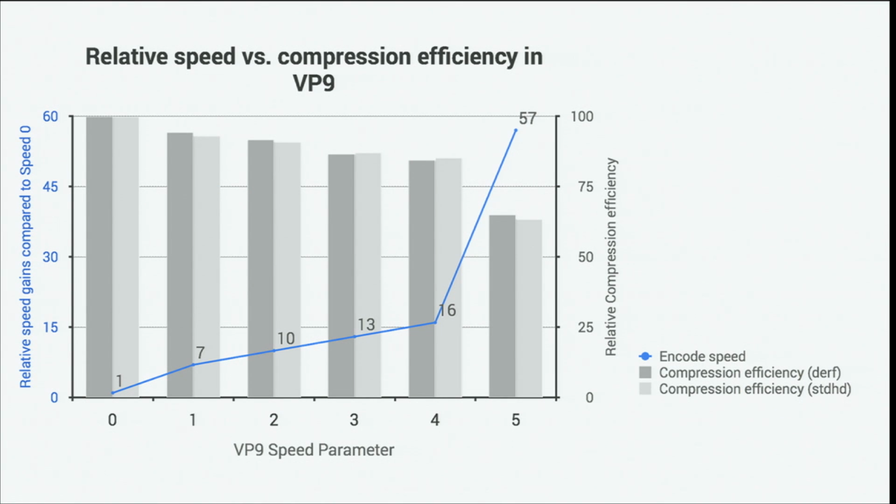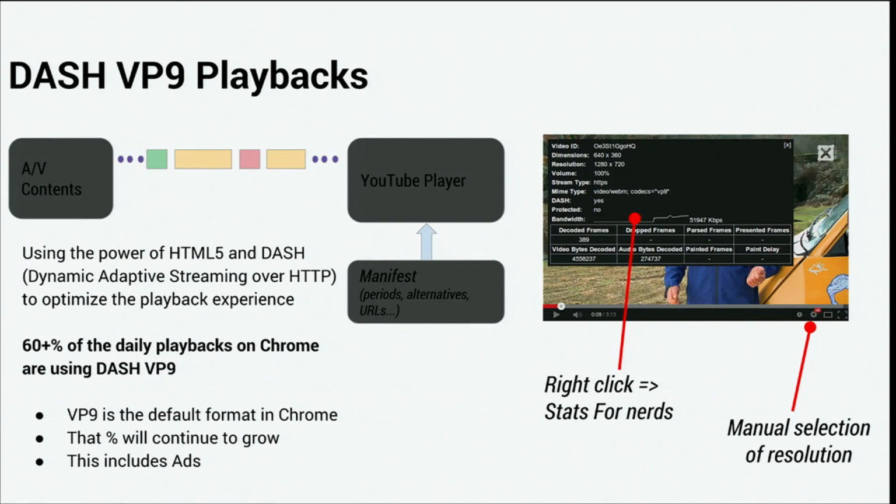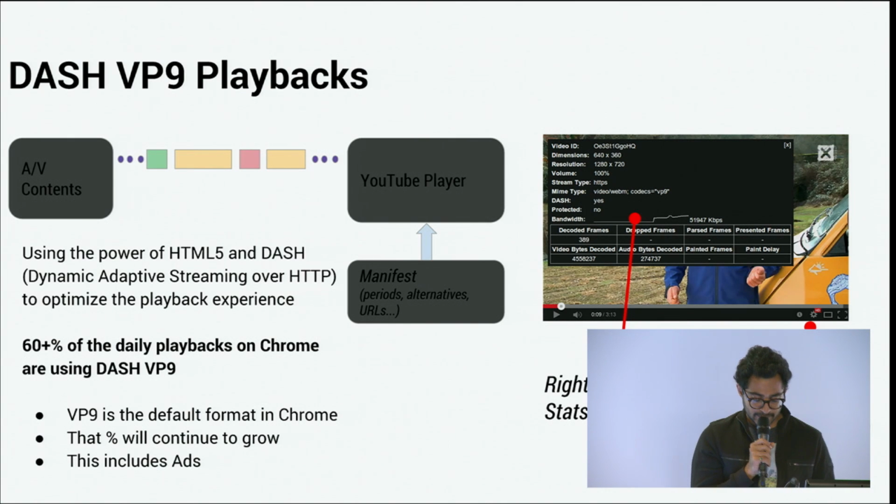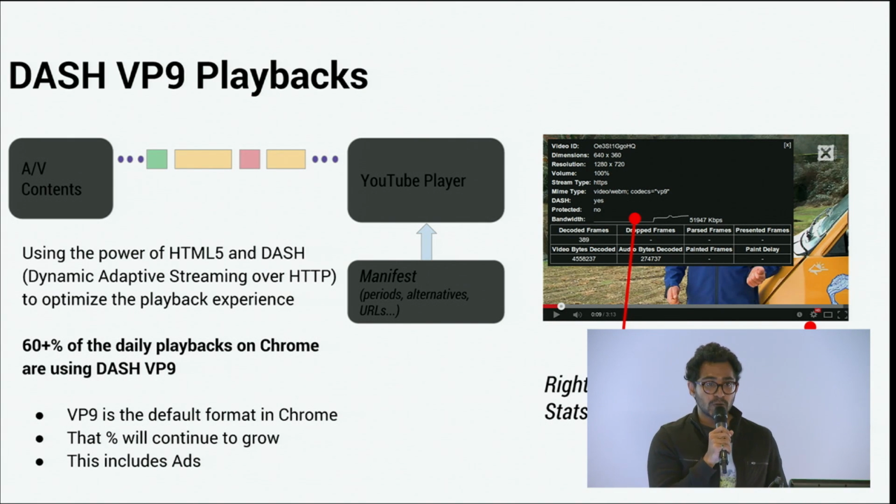So in order to convince YouTube, let me just see if I have some more numbers here. All right. YouTube adopted VP9, and today more than 60% of daily playbacks on Chrome are done using Dash VP9. And this has had a tremendous benefit for them. Some of the numbers that I want to highlight: overall worldwide, you now see 25% more HD video content as a result. And videos load 15% faster. This is because we've been able to reduce the bitrate, as the codec provides that corresponding benefit.